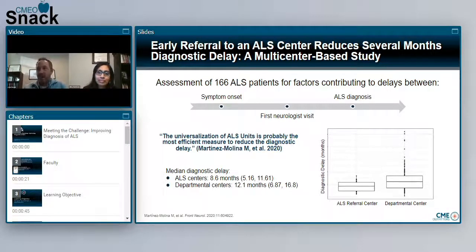My general clinic spots, because I still do general clinic, I have about a 3 to 4 month wait. If I get a referral that says possible ALS, I'm probably going to see him within a week, maybe 2 weeks.